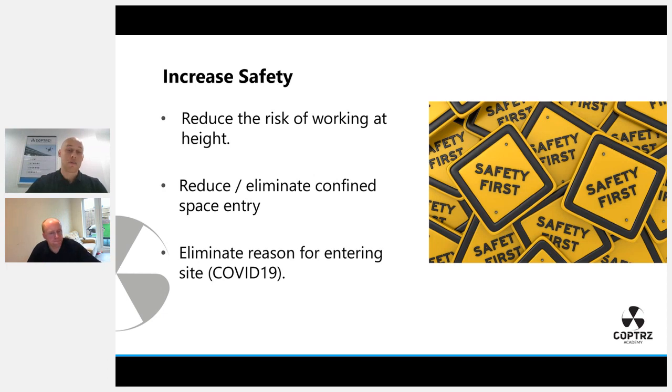And even now with COVID-19 and everything like that, it's eliminating reasons to enter a site. We've seen people using drones and doing site inspections purely because they're not allowed onto site. So it's an insurance job, and it's a case of just going and making sure that everything's okay.